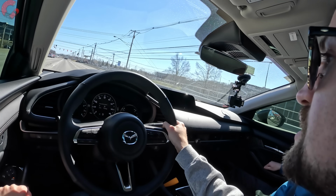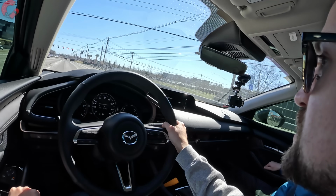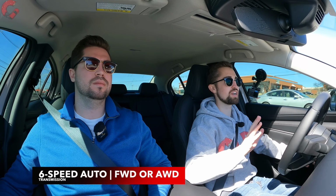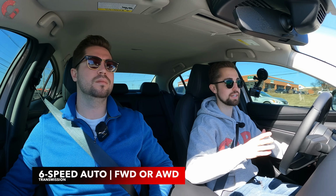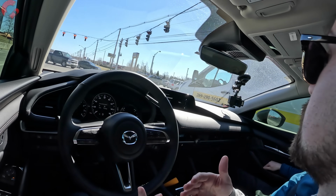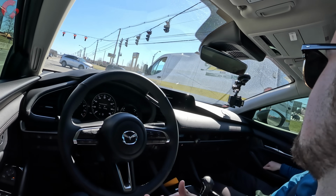Now accelerating to this red light, like Mason was kind of leading us into, let's talk about the transmission. 6-speed automatic transmission. In this class, it's very rare to see a traditional automatic anymore. Pretty much everything has gone continuously variable transmission. That is the case with the Civic. So if you like that more traditional feel, this Mazda 3 is going to be a good choice.